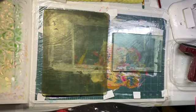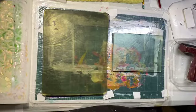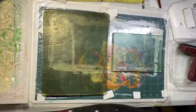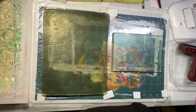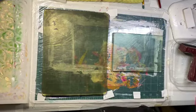Hoping this is working. I'm looking for our video here. Got to hit reload. Reload, recycle, redo it. There we are. Maybe. Yeah. And I think I got the camera pointed the right way for once. So yay.